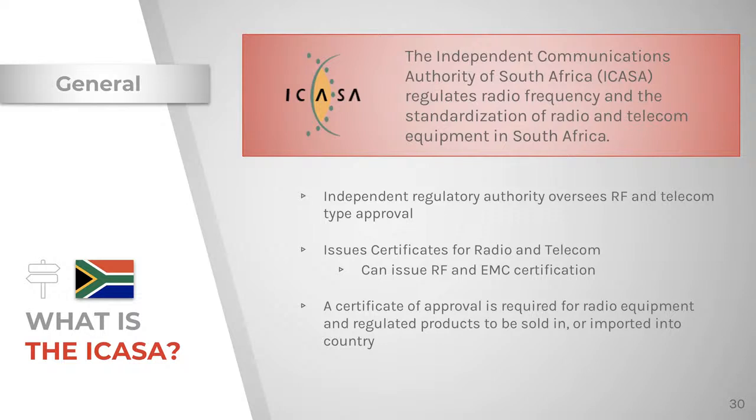So starting with a brief overview, what is ICASA? ICASA, or Independent Communications Authority of South Africa, regulates radio frequency and the standardization of radio and telecom equipment in South Africa. Any equipment used or to be used with the provision of electronic communications must have an ICASA type approval certificate. ICASA is an independent regulatory authority and oversees radio frequency and telecom type approvals within the country. They issue certificates for both radio and telecom approval.